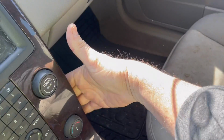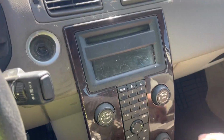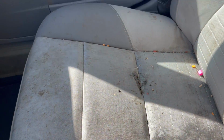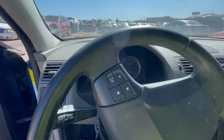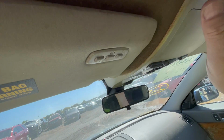But look how they did this. And you know this if you know Volvos. You can't put any radios. You can't change it out. That's a great little idea. And then you can put your purse or whatever back behind it. Not that I wear a purse. And not that a lady drove this car. If she did, she was a pig. They were very dog friendly. Very pet friendly. There's cat or dog hair everywhere. Headliner is missing.